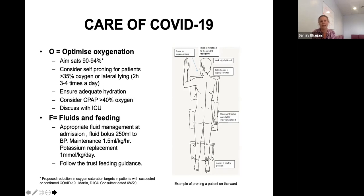Fluids and feeding became more important as we were learning about our patients, with a large proportion of them requiring oxygen. And we had some guidance on that, which was supported by our colleagues in the renal department. The nutrition team provided some guidance on how we would feed both the patients that can take oral fluids and those that weren't able to, on how we could start NG feeding as well.